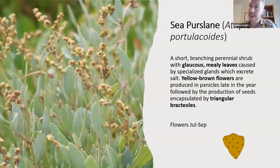Sea purslane. This one doesn't have the little wildflower logo by the name. So for those of you who are NPMS volunteers again, this is not an NPMS wildflower species. Sea purslane, another beautiful specialist. This is quite a short, sort of woody, perennial plant with glaucous leaves. So if you look at the leaves in the picture, they're like a grey, bluey green. So they're glaucous.